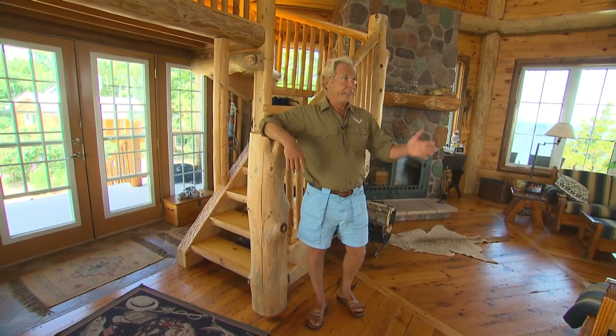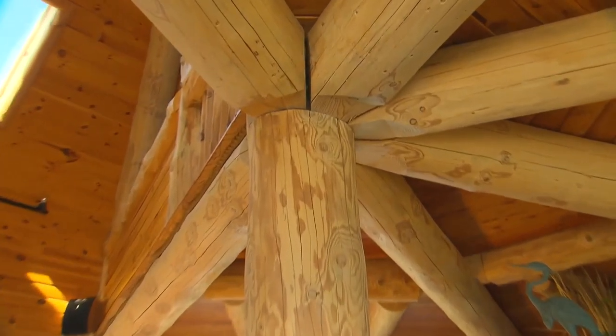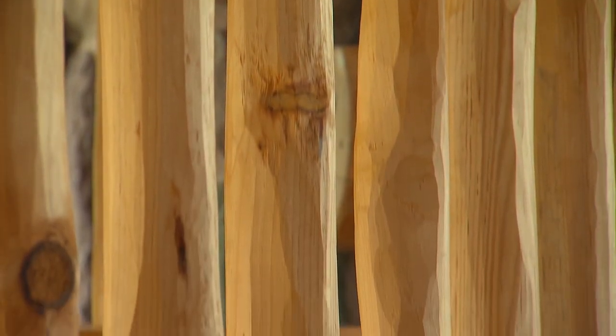All the wood that you see all came locally. These large timbers that you can see go up as high as 32 feet in the air on the center post. Every log in the entire place was hand-drawn with a draw knife. Draw knifing is extremely labor-intensive. It's essentially turning raw, rough wood into usable lumber by hand.